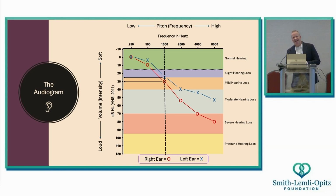We can take an average of sorts, and we do, and sometimes we report that in papers to make it more simple. But just to say that, oh, you have a mild hearing loss, only tells you part of the story, because, true, overall, on average, you might have a mild impairment, but that kind of hides the fact that you have normal hearing for the low pitches and severe hearing loss for the high pitches. So it can get a little bit complicated.